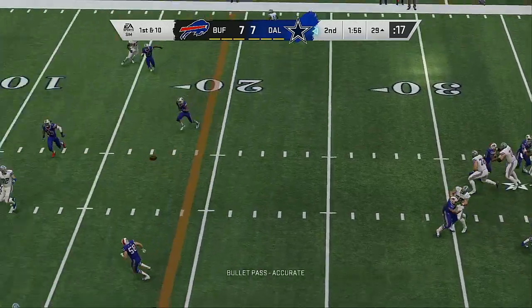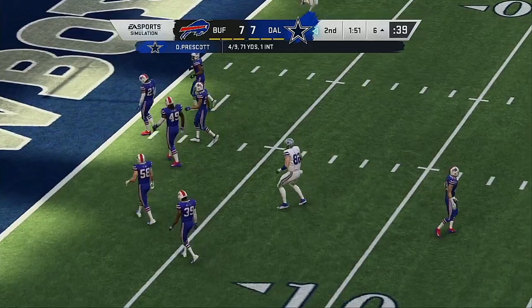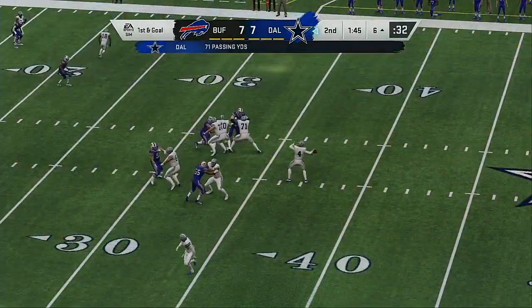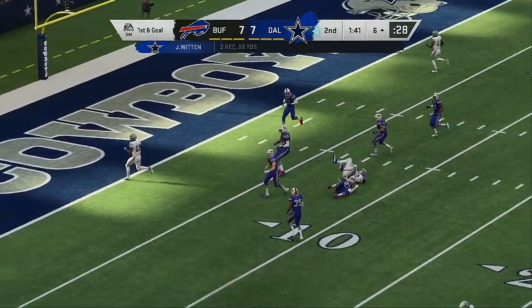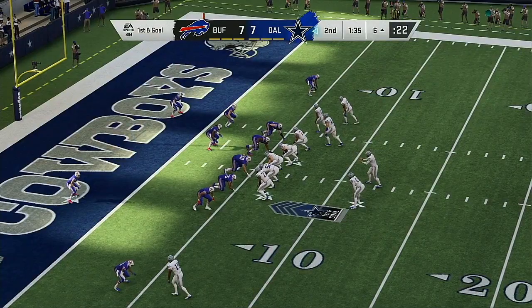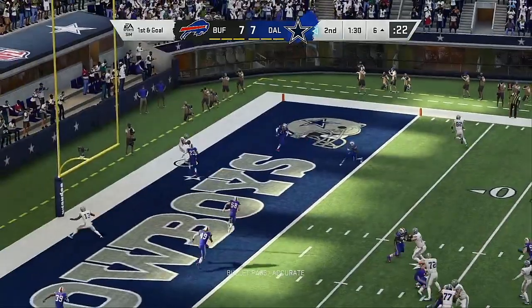Prescott from the gun. And this is caught by Witten, the tight end. And down he goes, taking it inside the 10, just shy of the 5 at the 6. 23 yards on the play. As far as tight ends go, this guy's not a speed burner. He's much more of an inline blocking type of a tight end. But how about this last play? Made a nice catch and picked up the first down. That's what impresses me about him. When he's called upon, he usually gets it done.